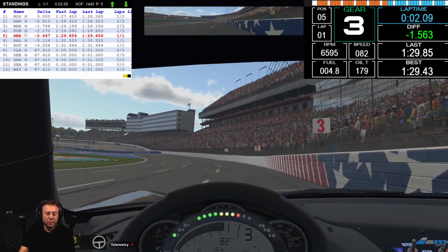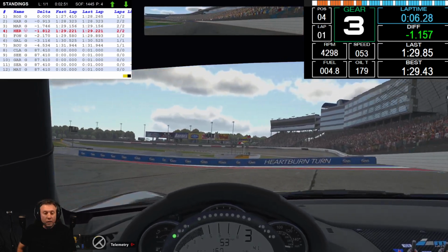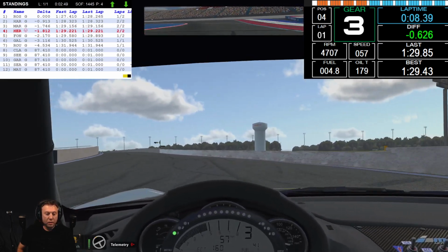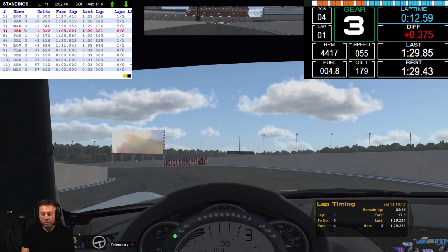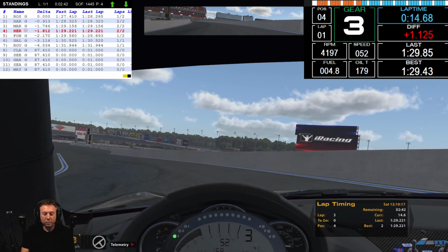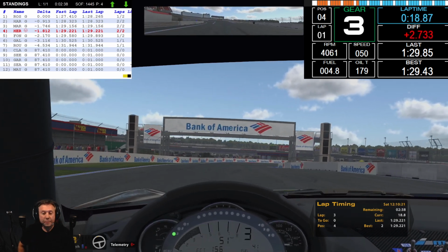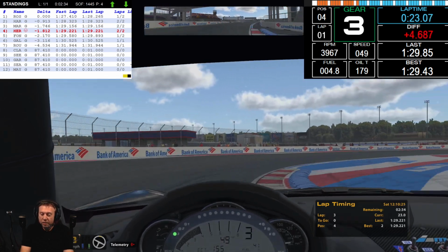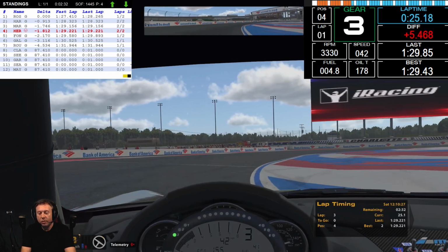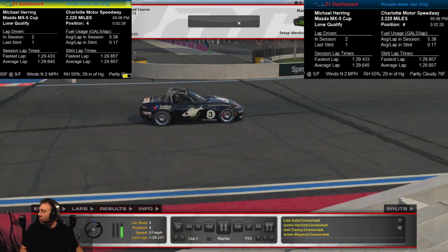All right, well. It looks like we have managed, with 2 minutes to spare, a 129.2, which keeps us in fourth. But all things considered, not too bad. We can pull over here. We'll get out of the way, and we'll see what we got here.